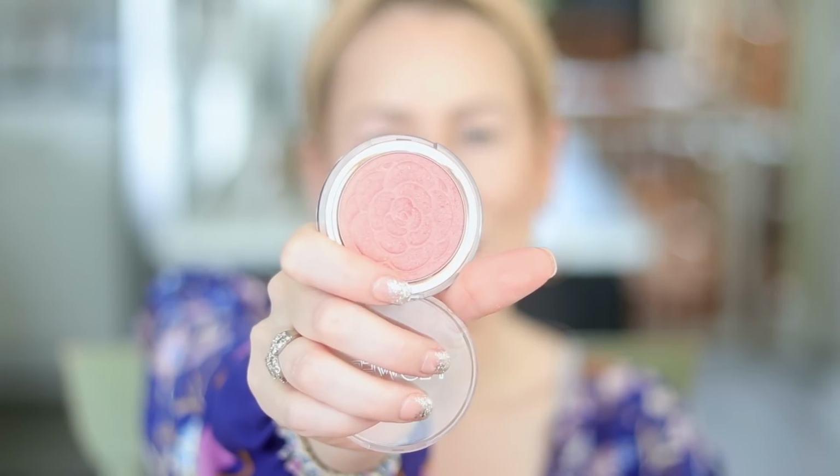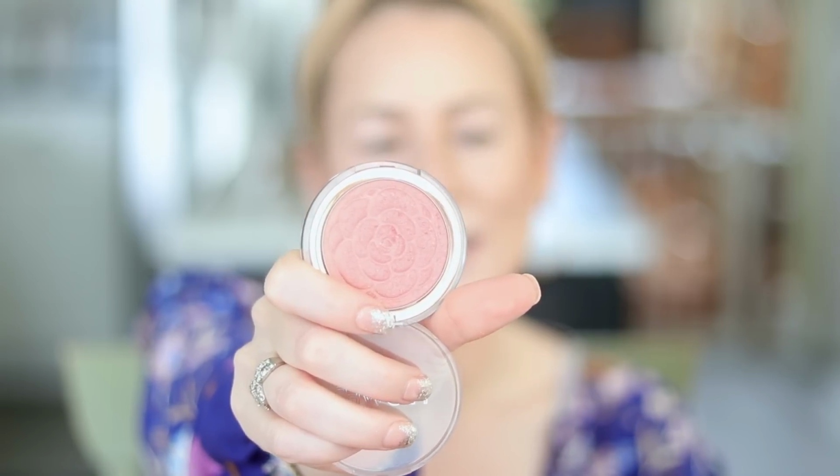It's the Flower Beauty Flower Pots Powder Blush in Warm Hibiscus. I have loved this for a very long time, and I'm actually gonna use a Flower Beauty blush brush to apply it. It's just that perfect sheen of not sparkly, peachy pink. I think this is very close to NARS Orgasm, but I like it better.